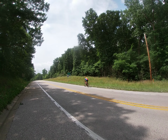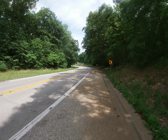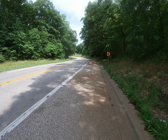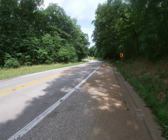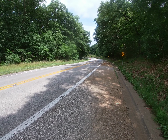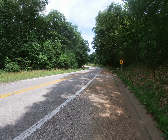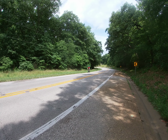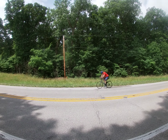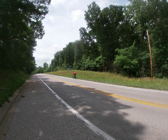Sure. Here we are at the White City Hill. We'll catch Christian coming around. Nice. A little more than a false flat for sure, coming into White City. And here comes Christian up White City Hill. We're 30 miles in, a little past. Good long gradual slope here. White City sign right there. Comes up in over there. Good deal.